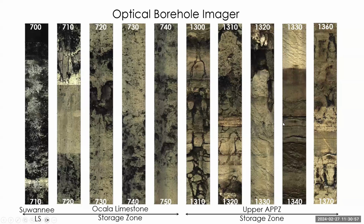The 1300 to 1360 is the upper APPZ, the upper Avon Park permeable zone. And you can see the difference. We got a lot of fractures, maybe some dissolution within the dolostones, creating a great deal of porosity. There are some fractures in the upper Floridan aquifer, but for the most part, the APPZ is all fracture flow because this is a dolostone. A dolostone is very dense, very low permeability, low porosity in the rock itself. So it's the flow not between the grains, but through the fractures that gives us our primary permeability in the APPZ.